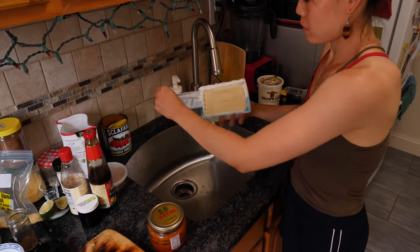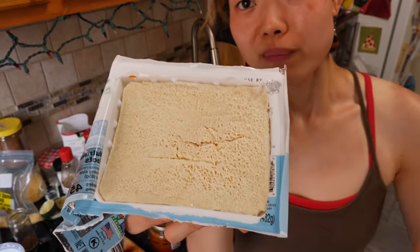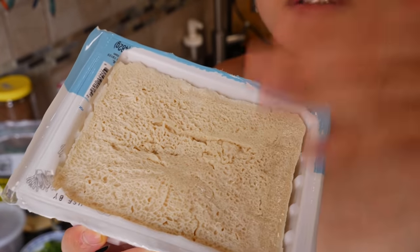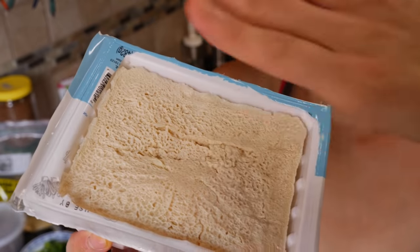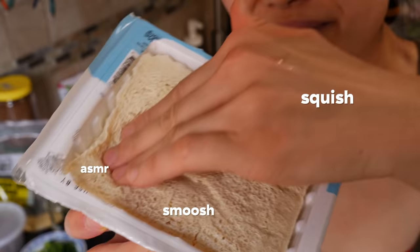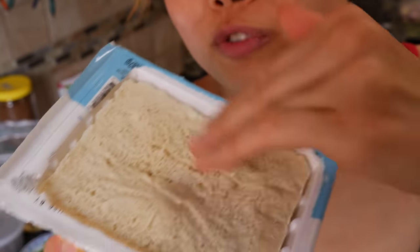While all of that is simmering, go ahead and drain your silken tofu. The key to squeezing out frozen tofu without breaking it too much is to apply even pressure across the entire block. Do you see the room for potential here?